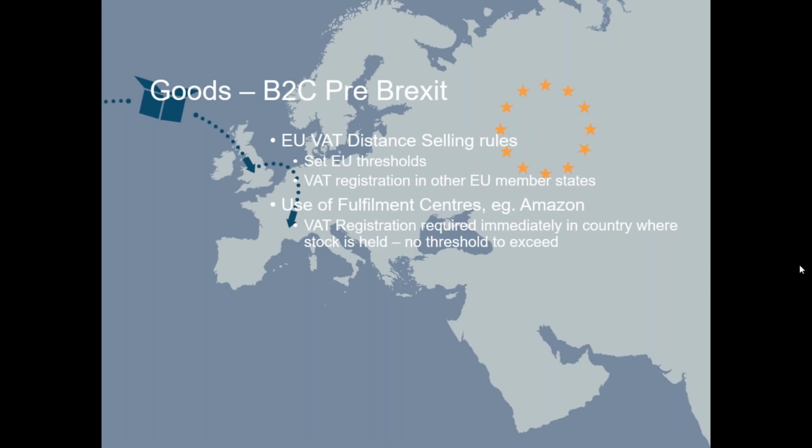So now we're moving on to B2C sales, so to private consumers. And currently these are governed by the EU VAT distance selling rules, and they state that you charge local VAT on any sales until you hit set thresholds in those EU countries. At this point, you're going to have to register in that country. For example, in France, if your sales exceeded the French threshold of 35,000 euros.